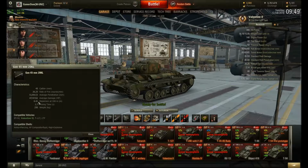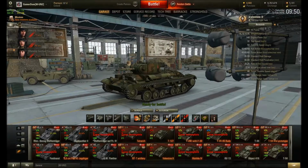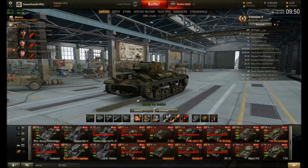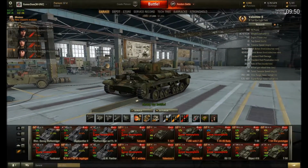And dispersion is like all these lower tier tanks. They tend to be better at short to medium range. You start sniping with them and they're not so good. So 0.41 on the dispersion. So that gun is its biggest weakness, and also given its rate of fire, you will find that you run out of shells quite quickly. It carries what seems to be quite a lot, 45, 55, 61 shells, but if you're firing 26 rounds per minute and you're not penetrating that many, you will quickly find you're running low on ammo.